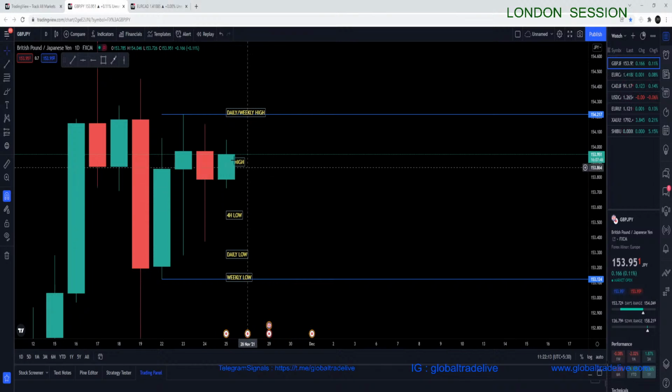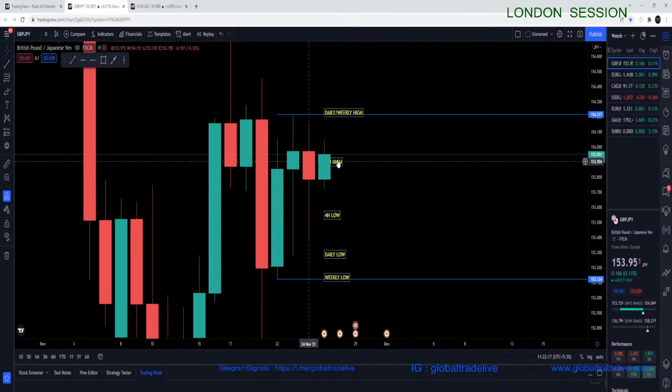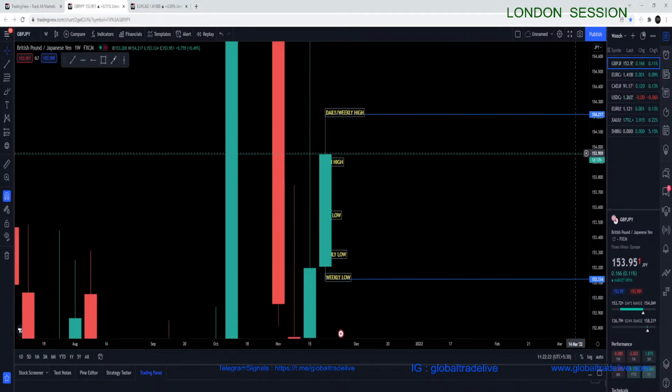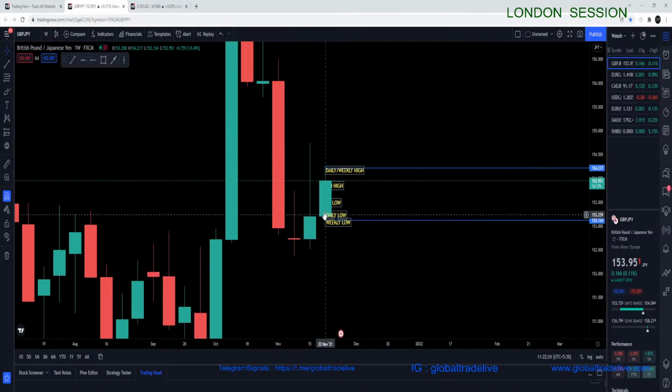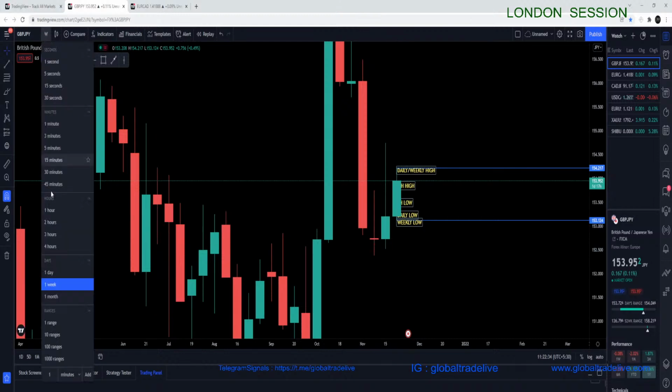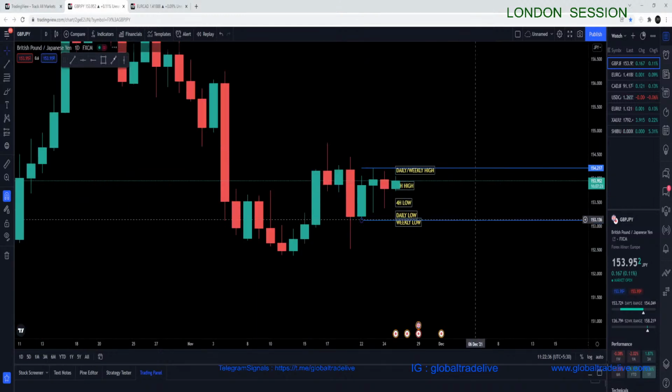Okay, so here I have marked the weekly areas over here, and let's just move to the daily. So let's just go and look at the weekly now. Now the weekly is reversing back and going all the way up to fill its wick again, right? So now let's just switch to daily.